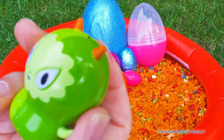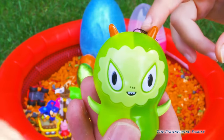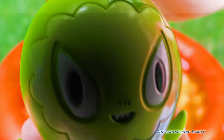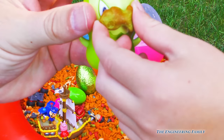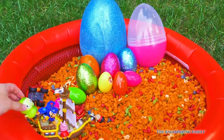Oh, look at this little guy. What's his name? If you touch his hair, he talks. I think he's gonna give the people at home a kiss. No, get out of the camera. Get out of the camera. Sneaky guy. And I crushed it on his nose. All right, we need another egg.